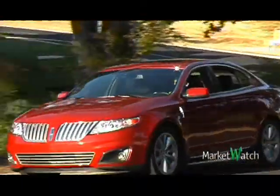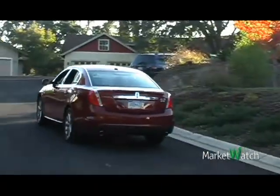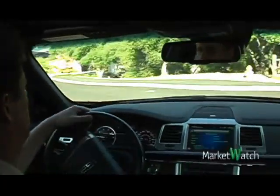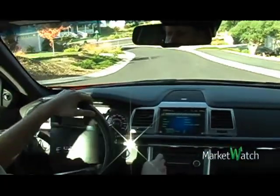State-of-the-art sound system isn't the only feature that'll grab your attention in Ford's new Lincoln. I'm Sean Langlois from MarketWatch, and I took the 2009 Lincoln MKS for a spin to check out the new features Ford is hoping will draw a younger demographic and help boost sales.